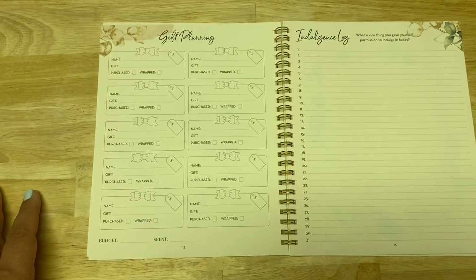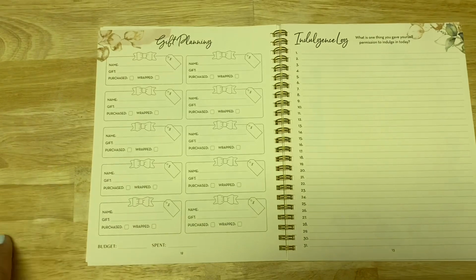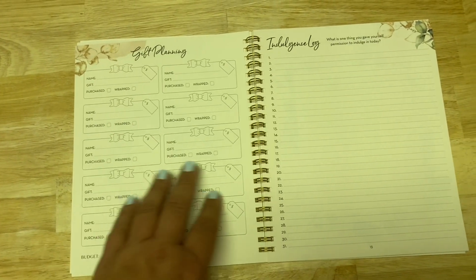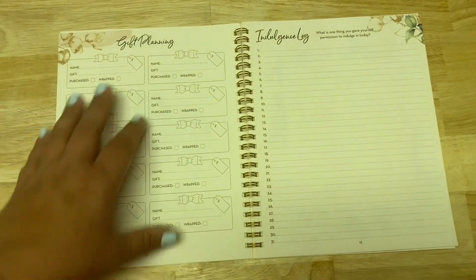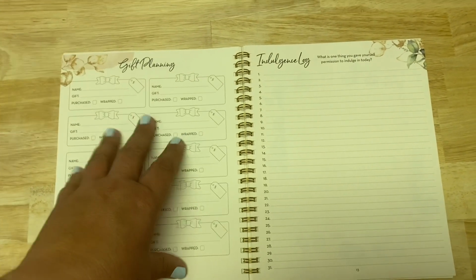Something unique to December is this gift planning log. So you can put for 10 different gifts, the name, the gift, and if you've wrapped it, you can even put your budget there for your overall budget and spent. So a lot of fun. I have been using one of my pages in my November Silk Sonder for Christmas planning, but this is really cute. So hopefully I can use this for something fun too.